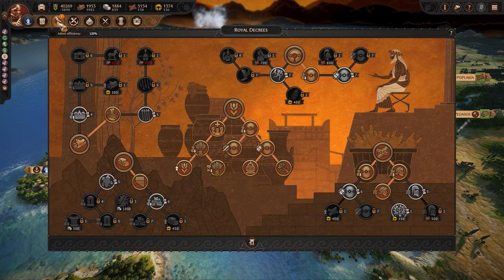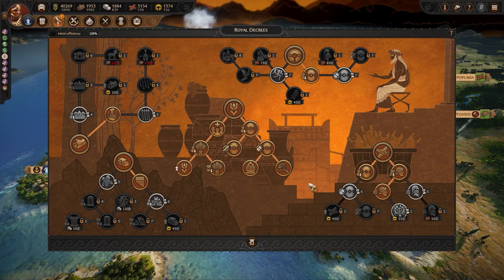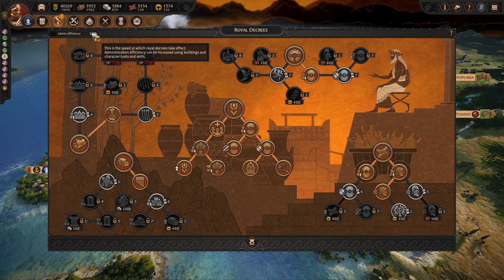Next is the Royal Decrees. This is basically your technology screen, but rather disappointingly, it's the same for every faction. There's five categories of decree that loosely fit each of the five resources. It just feels like a kind of arbitrary screen of buffs. It's fine, but it is just like a little bit lacking.